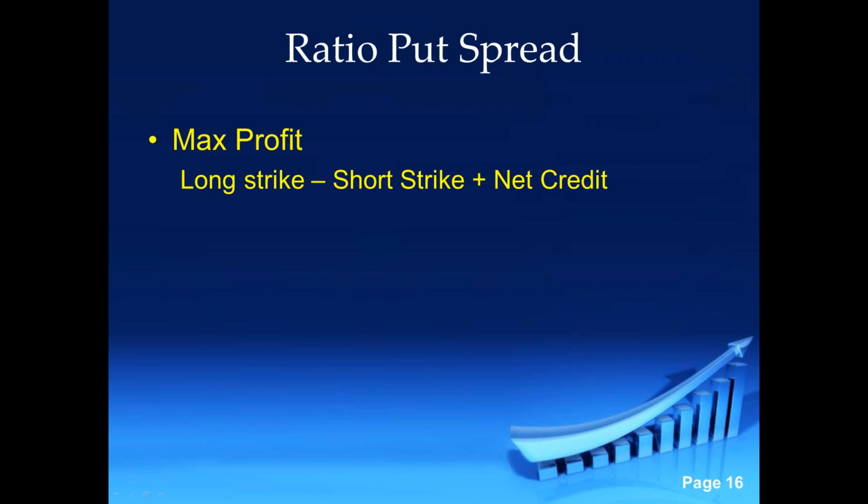And that would be if at expiration, with no days to go, the underlying was trading a penny higher than our short strike. So it'd be trading 45.01 at expiration. But we're not going to take that all the way. So our max profit, 50% of our max profit, we're going to be looking to get out of this at around $2.50 or $2.75. So somewhere right around in there.